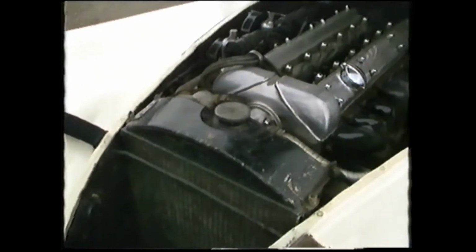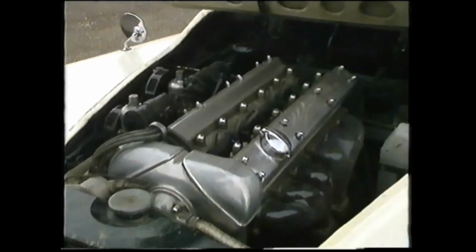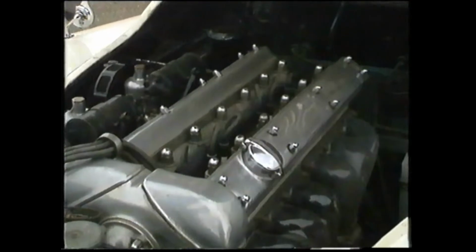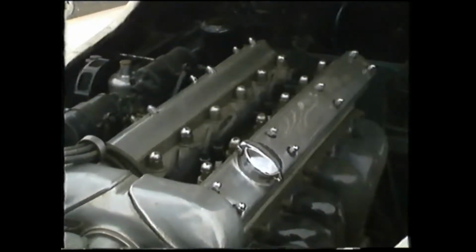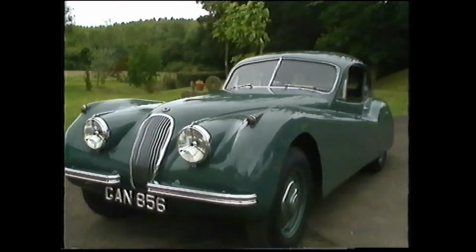A 6-cylinder, twin overhead camshafts, 160 brake horsepower. Fantastic performance for that day and age. The power output of the XK engine in the XK120 gave it a top speed performance far in advance of any other production car of its day. Not only was it powerful, but it came in this most elegant, exciting body shape that it was just a tremendous success. Now, your own car here is a fixed-head coupe.